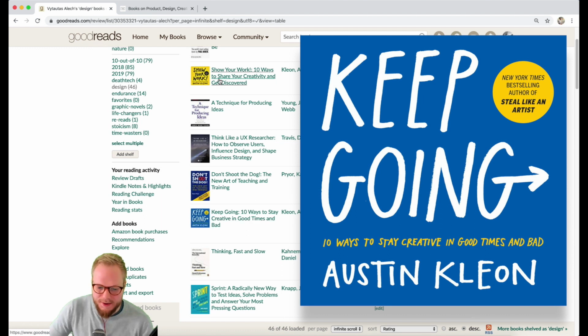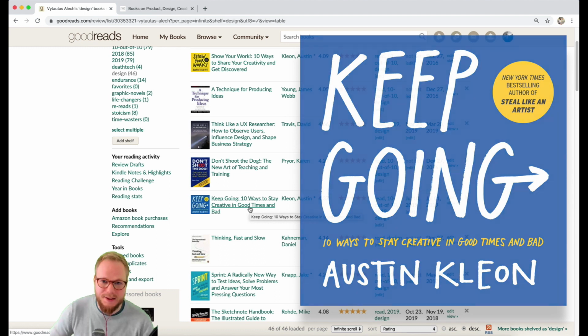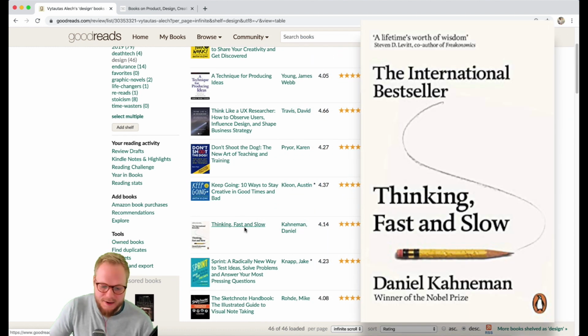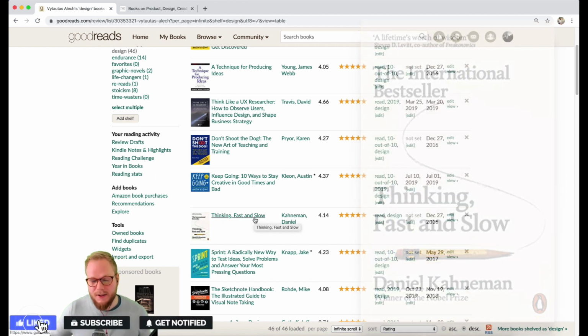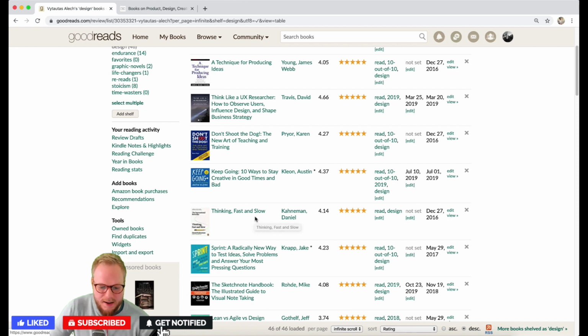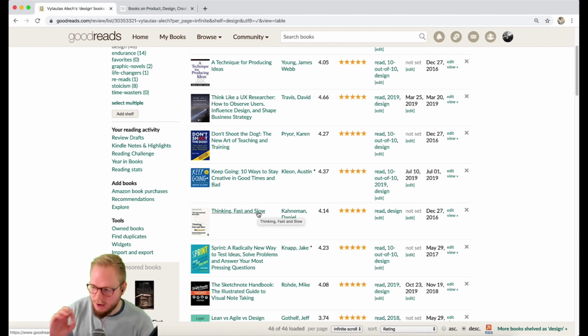Keep Going is Austin Kleon's another book, which is basically how to stay creative, be inspired, and keep producing. Thinking, Fast and Slow is a classic by Daniel Kahneman. It's about 2 different systems every person has, which is the intuition and also the deep, strategic, intellectual type of decision-making process, and how those 2 overlap and which one you should use based on several examples he portrays. And it's really good to understand how people make decisions, and for UX designers it's a gold mine.